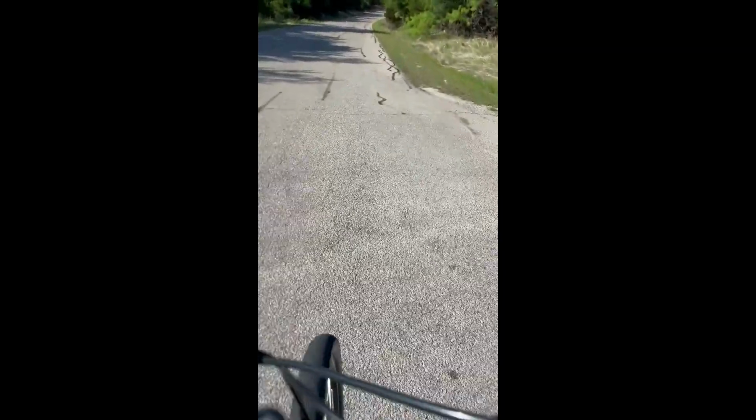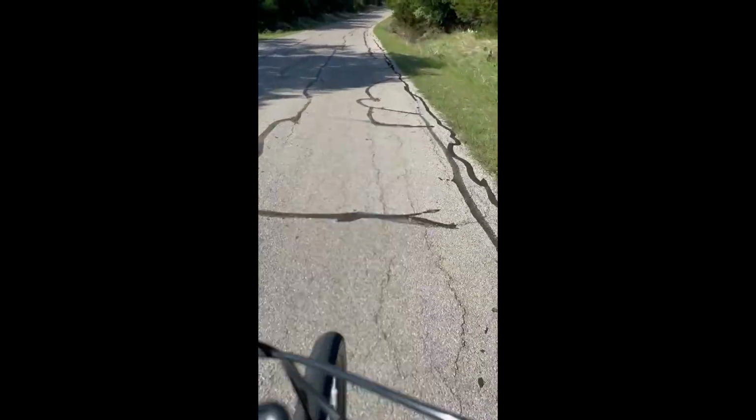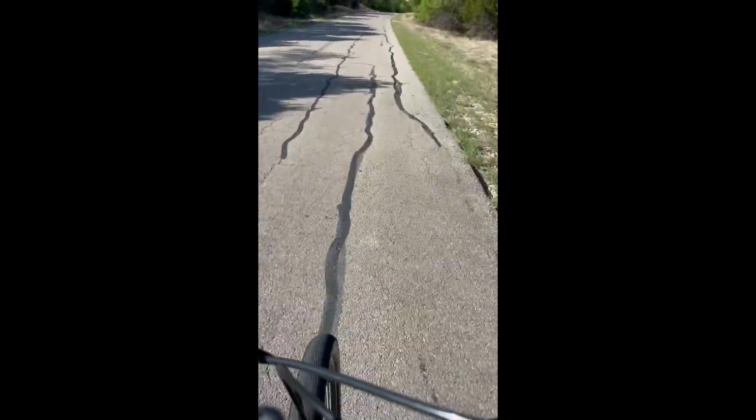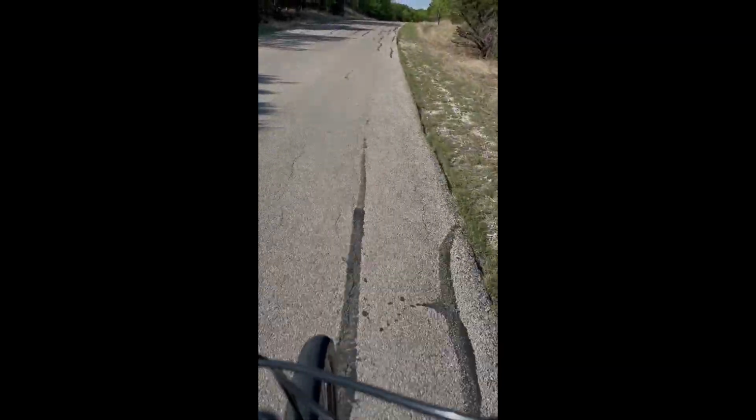That's how it works. I'm not ready quite yet to ride 20 miles straight. I haven't gotten into bicycle shape yet. But I think I can do 10 miles easy.